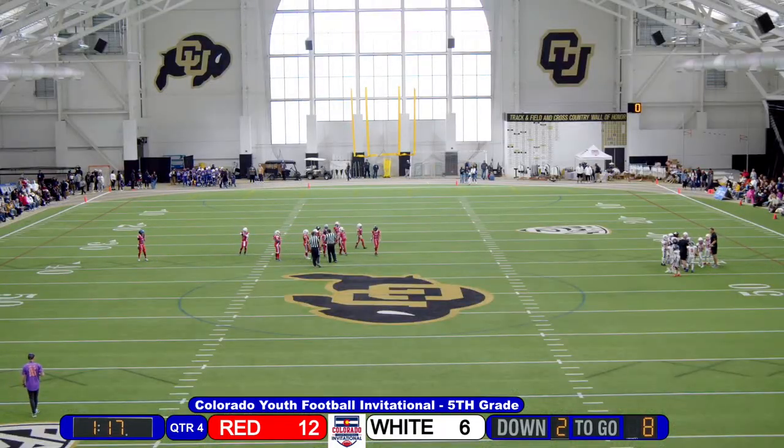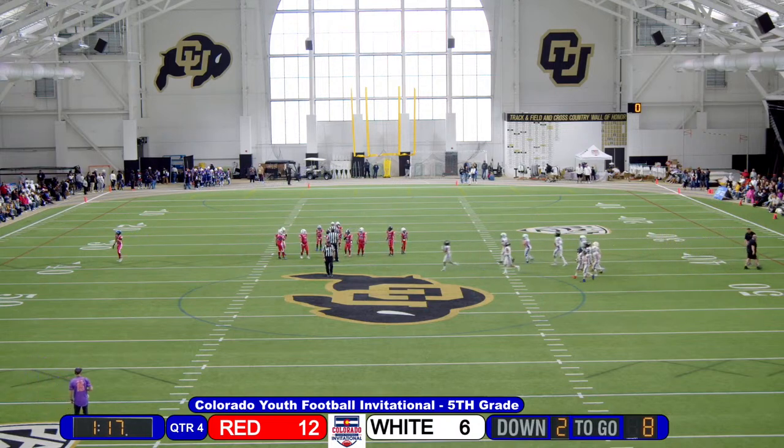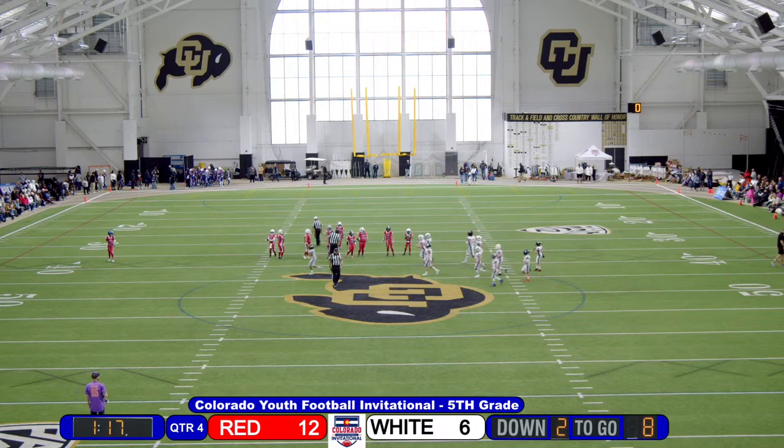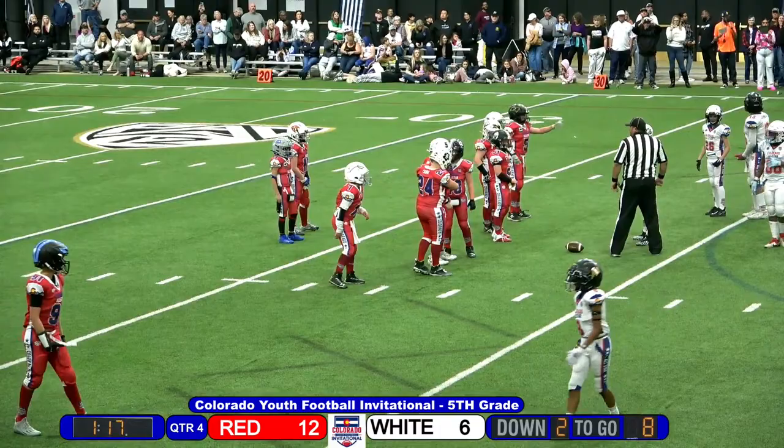The third down here, 9 yards to go. This is where Coach Brayton's saying, hey, somebody make a play. If you can force a fumble here, force that fumble. Go for the football. Take a gamble. We need a turnover in the worst way.